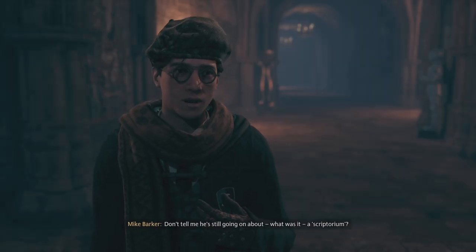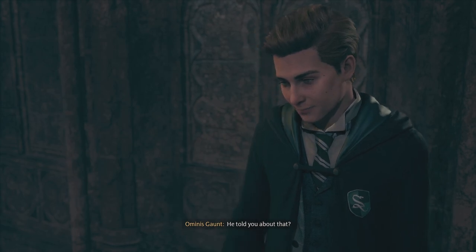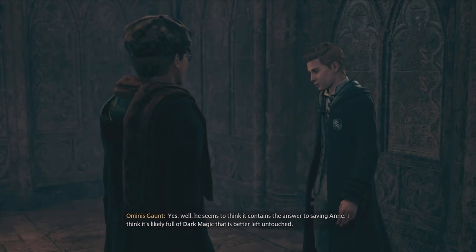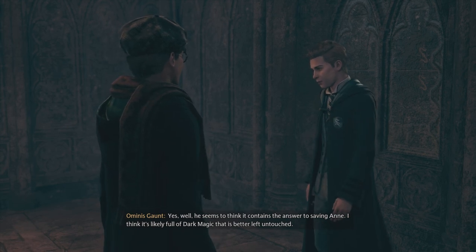Don't tell me he's still going on about, what was it, a scriptorium? He told you about that. He did. We were talking about our house founder and he mentioned it. Wouldn't say much more, though. Yes, well, he seems to think it contains the answer to saving Anne. I think it's likely full of dark magic that is better left untouched.